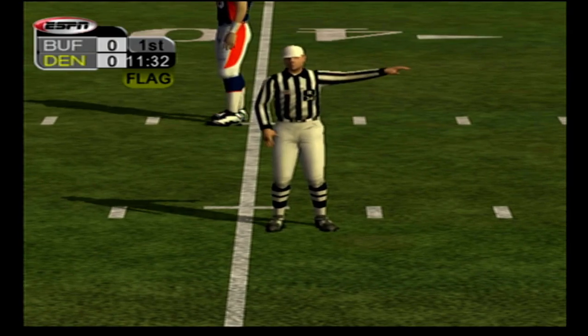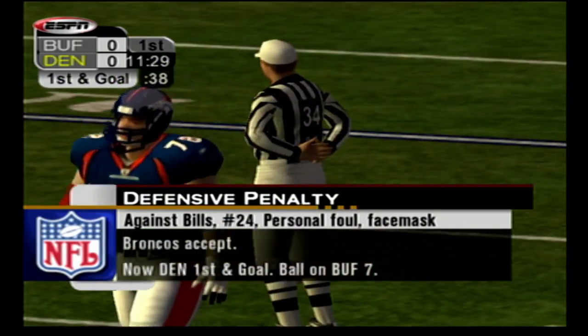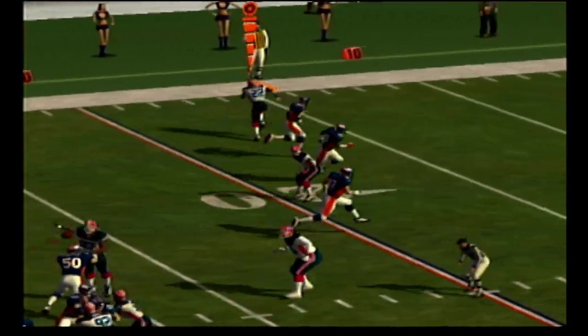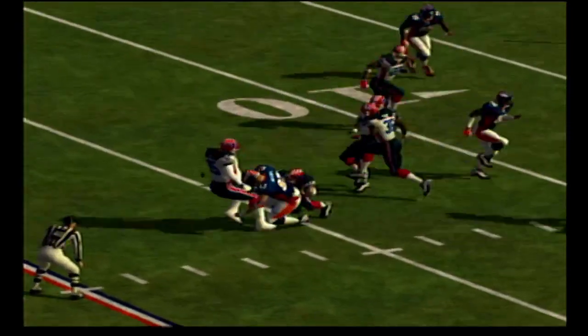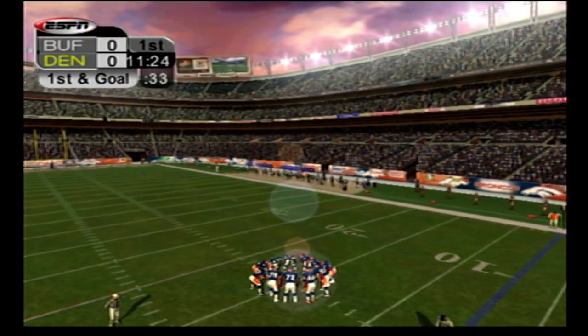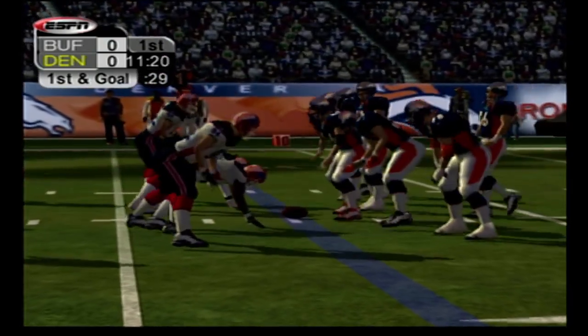The first on third and long. Half the distance to the goal, automatic first down. Terrence McGee clearly tugs on the face mask here. You just can't do that and get away with it. Check it out. Yep, there's the flag. Definite face mask. That's a personal foul. Hand on the ball. First and goal. Ball at the 7.